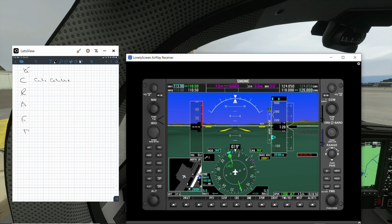Okay, looks like we're good now, 118.0. John Wayne delivery, good morning. Diamond Hotel Alpha Delta Alpha India, instrument to Santa Catalina with Golf.